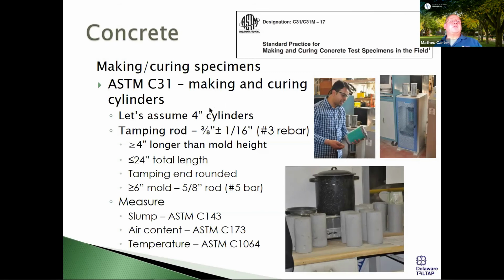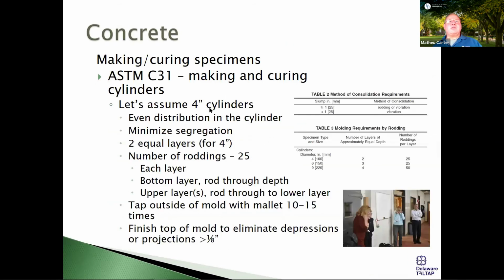This lower right was kind of interesting. In the structures lab at UD a couple of years ago, there were a group of staff and some faculty down as they smash these. When you break one of these cylinders, even though you know it's coming, it makes such a sharp sound that you'll about jump out of your shoes. So even when you're used to it and even when you know it's coming.